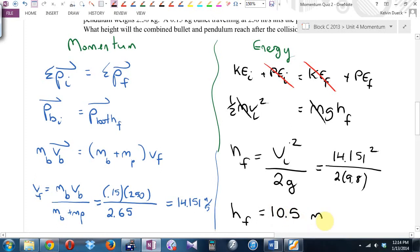So I don't know if you remember, the one that we did in our example had bad numbers. I think the block ended up moving like a half a centimeter. Hey, this one would be easier to spot. It would swing way up. It would swing up 10.5 meters. There would be a good impact and a good swing after the bullet stuck into it. 10.2, what did I say, 5? I said 2 and I wrote 5 because apparently my brain functions strangely.